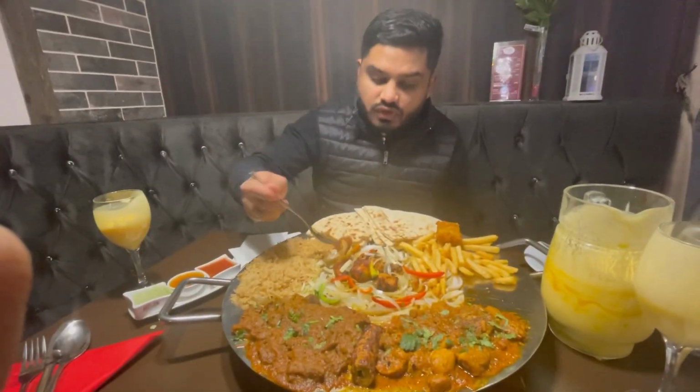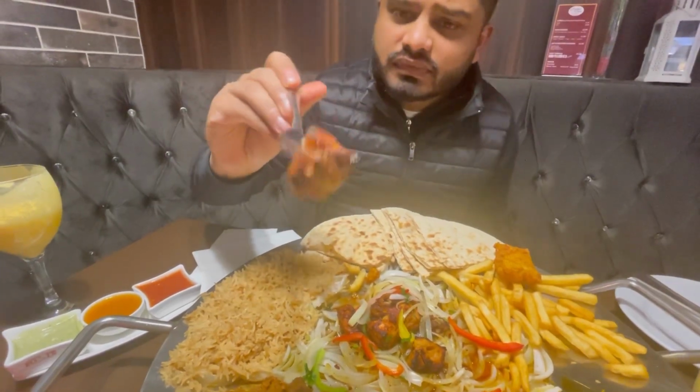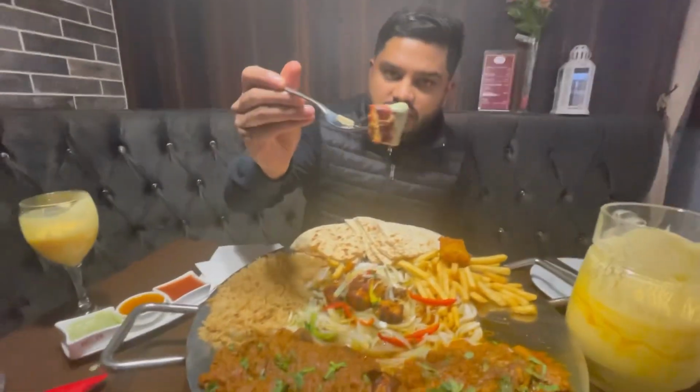Lovely. Right, so we've got the chicken tikka pieces here. Looks absolutely beautiful. The colors look absolutely gorgeous. Let's give this bad boy a try. I'm gonna try it with some mint sauce. Okay.